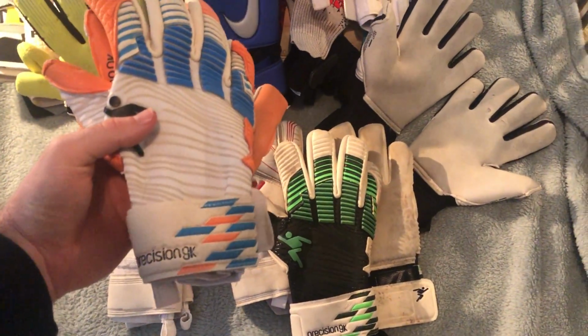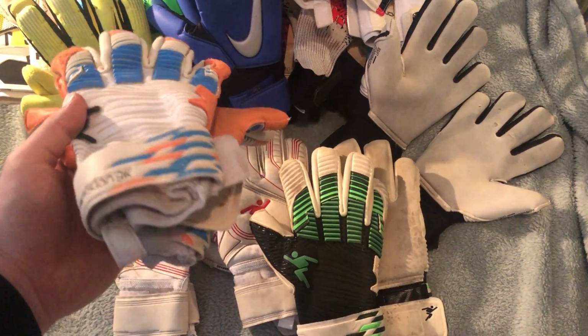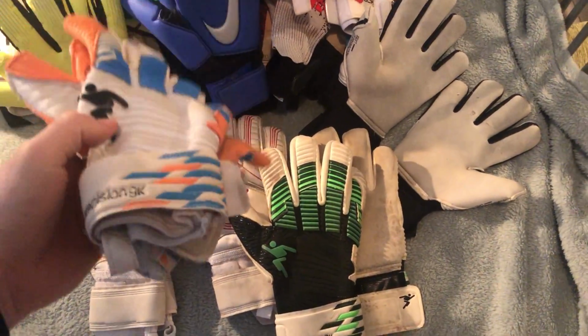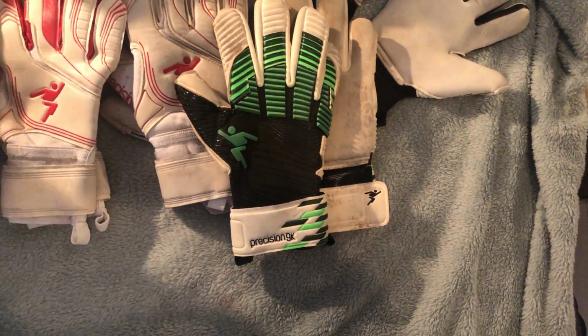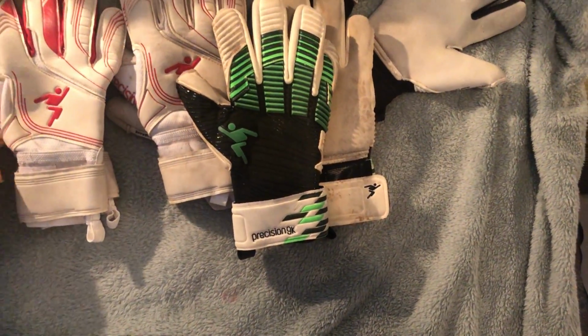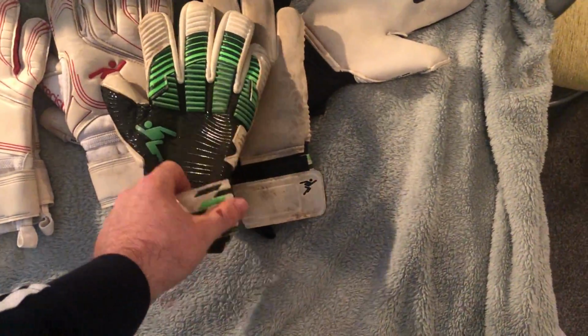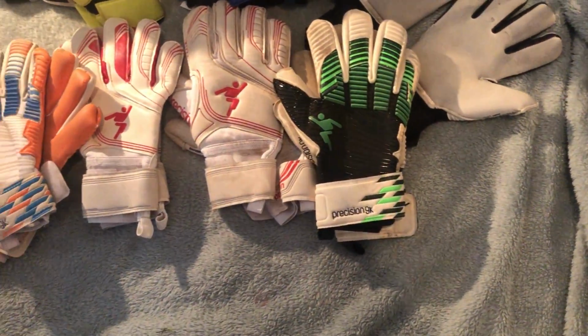They fit so well. One thing I've always said with Precisions is I wish they'd just clean up their strap, make it a bit more professional looking. I just find that strap looks a little bit basic, as I've always kind of maintained with Precision gloves. But other than that, I had no complaints with any of these gloves. The Giga Grip is quite good. Definitely prefer their quartzite one.